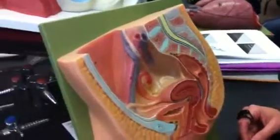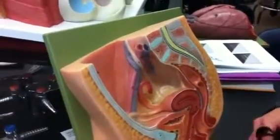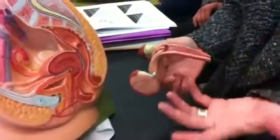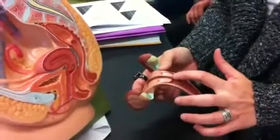So how does the sperm travel? Well, the penis pretty much takes up this entire space. That's what I was saying, the length of the penis has evolved to fit this space, but also to try to get the sperm as close to the cervix as possible.